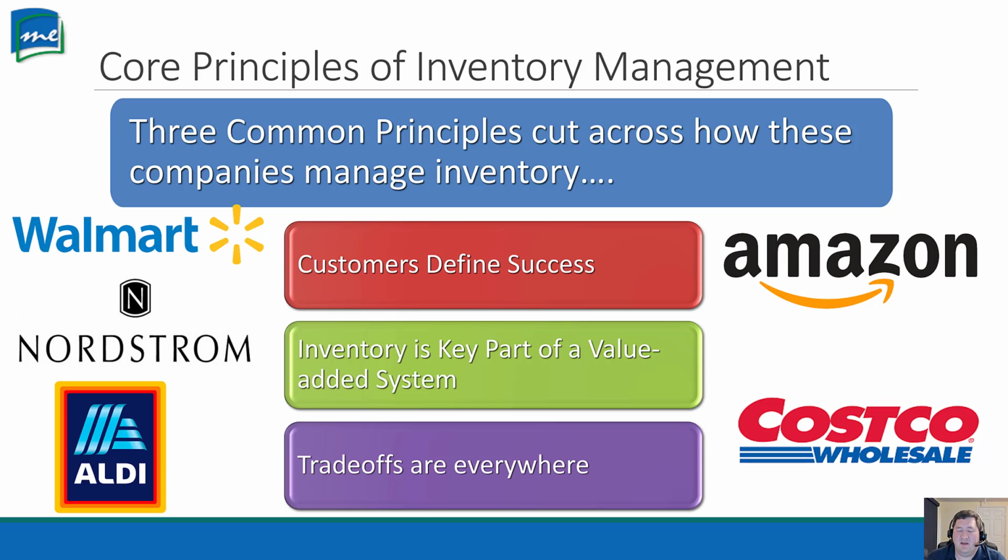So we have three common principles that cut across all these companies when they maintain their inventory. They have to define what is success for their customer strategy. So are they looking at having it on the shelf so they can sell it so the customers are happy? Or are they looking at, we will find it like Nordstrom does from wherever we need to get it to the customer? So inventory is a key part of that, because Nordstrom wouldn't have to go outside trying to find the item if they had it on the shelf.